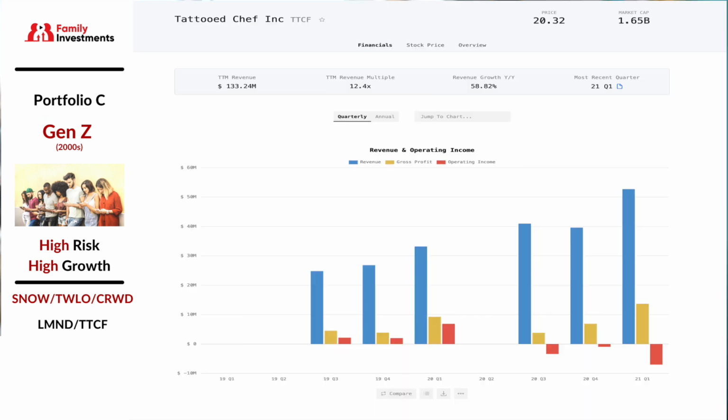And then Tattooed Chef. Young people want to be healthy. They want to be meat-free in their food. They don't want to be vegan, but they won't have a choice. So Tattooed Chef is one of those, better than Beyond Meat because they're expanding, not just concentrating on meat, they're concentrating on desserts.